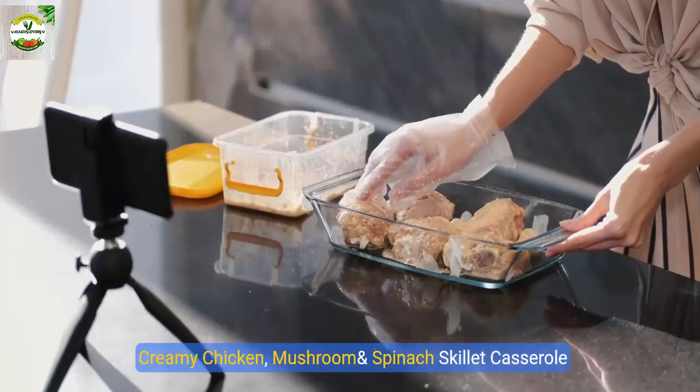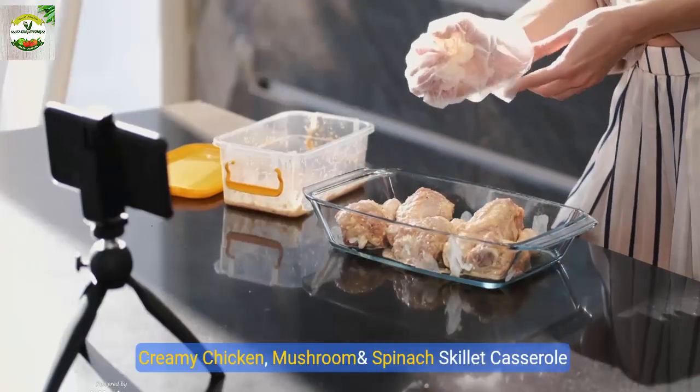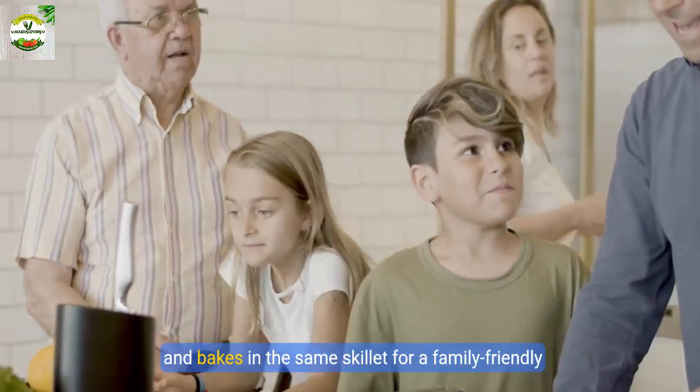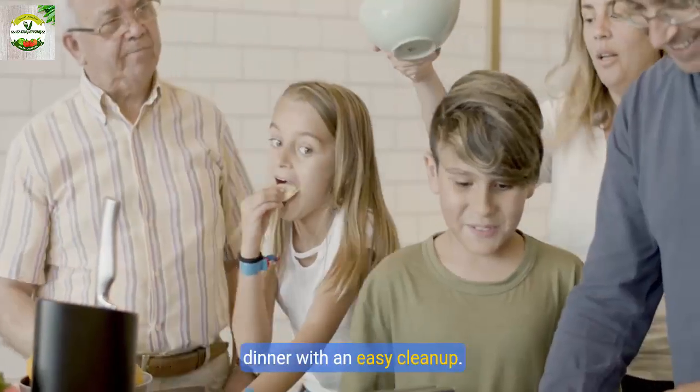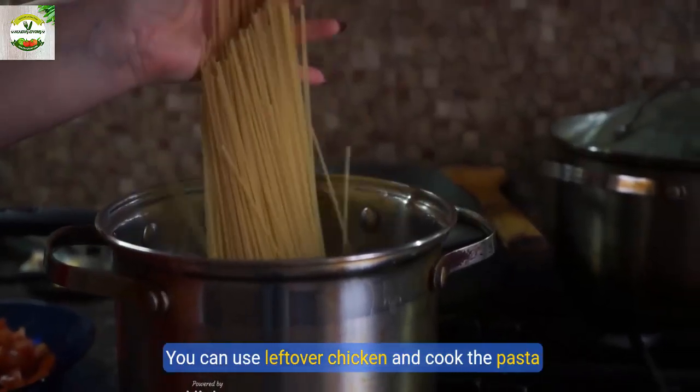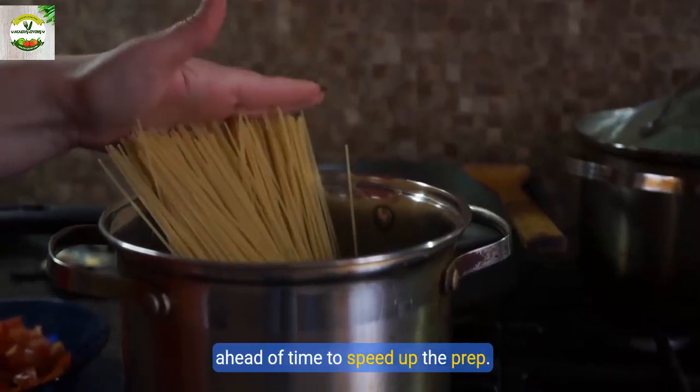8. Creamy chicken, mushroom, and spinach skillet casserole. This spinach-packed casserole cooks on the stovetop and bakes in the same skillet for a family-friendly dinner with an easy cleanup. You can use leftover chicken and cook the pasta ahead of time to speed up the prep.